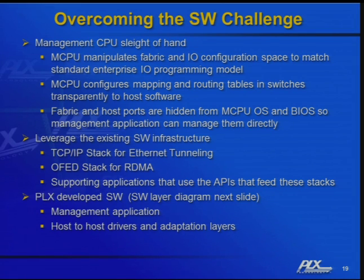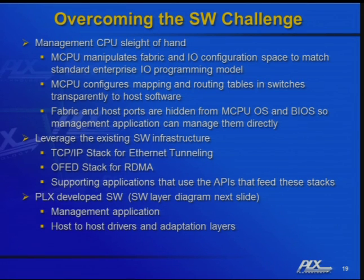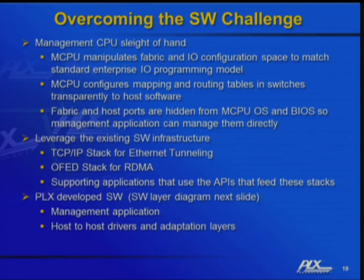So how do we do this without changing any of the existing software? It requires some management CPU sleight of hand. So any software that doesn't exist has to run on the management CPU. If we're running it anywhere else, it's changing the game. So what the management CPU does is it manipulates the fabric and I/O configuration space to match the standard enterprise I/O programming model. So the way we present configuration space, when a host does enumeration, it sees a single level of standard PCI Express switch with the endpoints we've assigned to it at downstream ports of that virtual switch. Now that takes, to get to that point, the MCPU has to configure mapping and routing tables in the switch, and it does this transparently to host software.